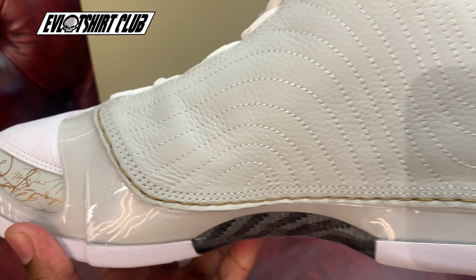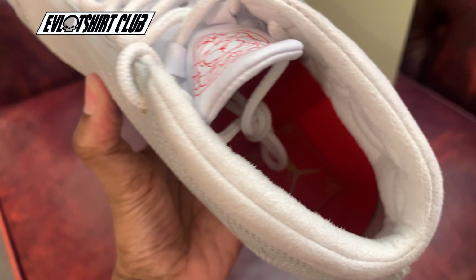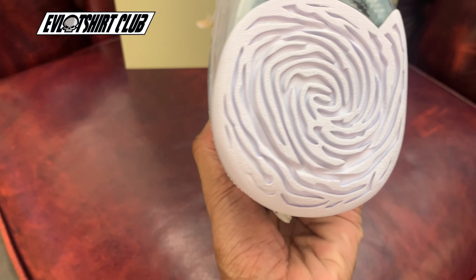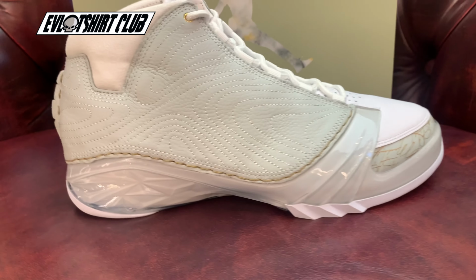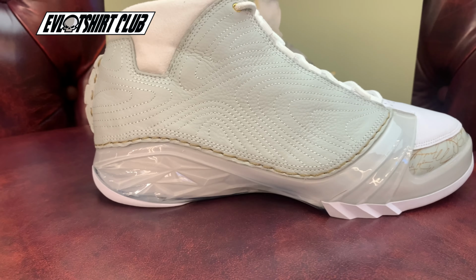A lot of players had PEs of this back in 2008. I saw Chris Paul wearing one. Of course, Melo, he was the Jordan Brand endorsed player at that point in time, so he had his own special colorways. Joe Johnson had one in some photos with his time with Atlanta. Just to put things in perspective, 2008 was the season that the Celtics beat the Lakers in the finals. That was the big three Celtics, Garnett, Paul Pierce, Ray Allen. I think it was that group of guys.